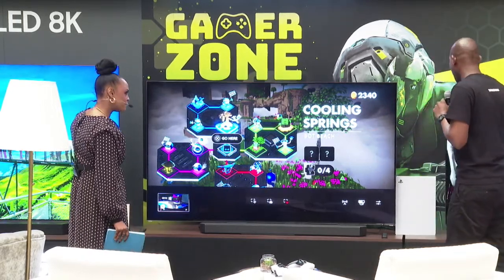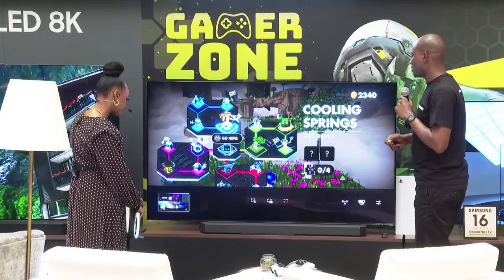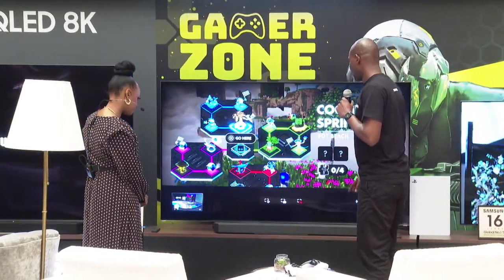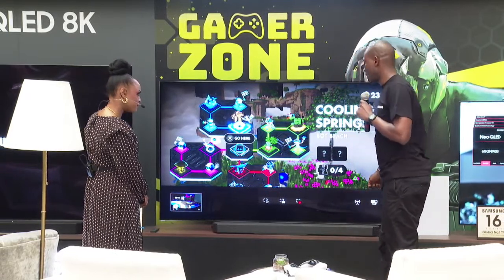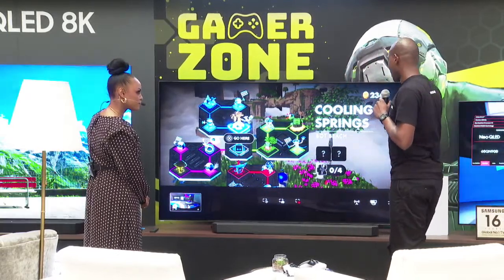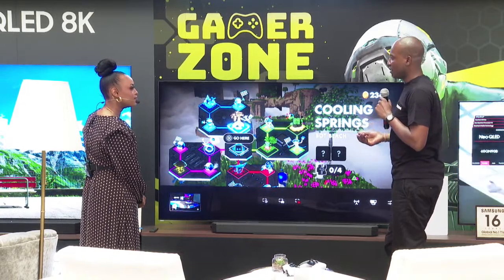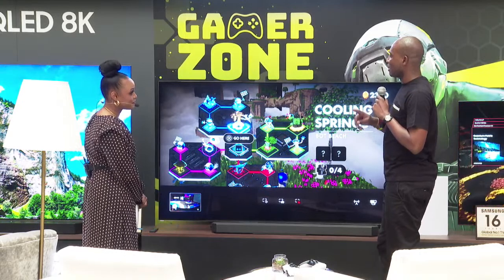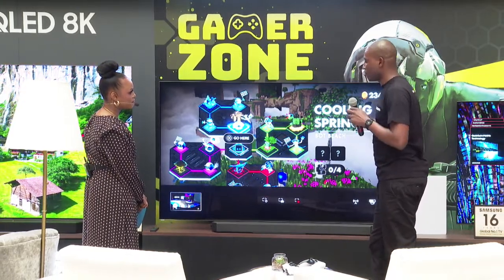Is this a new sound bar? Yes. Sound bars now come in different options. For example, this is a premium sound bar, the Q Series 800 sound bar. It's a new model, with new features. We're here to unveil new models. And one thing that Samsung has improved in terms of the sound aspect is what we call Dolby Atmos.